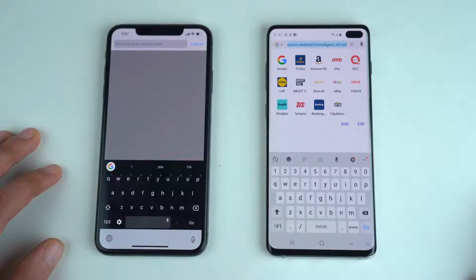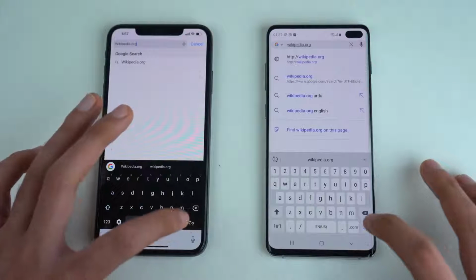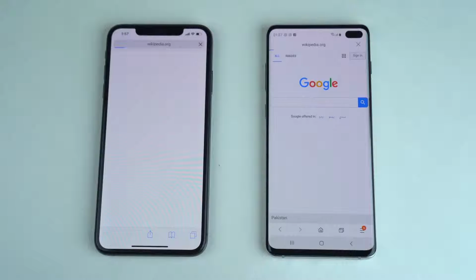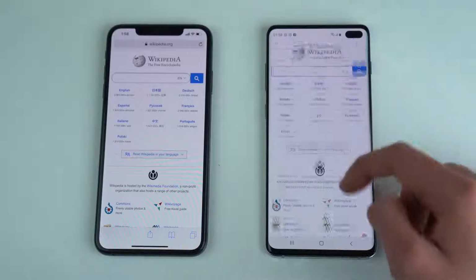All right, next up is the browsing test. So we've got the default browsers on both phones, Safari on the iPhone versus the latest version of the Samsung Internet browser. Okay, so first website we have is wikipedia.org on both phones. And as you can see, that was really quick. I think the S10 Plus was just a tiny bit quicker here by finishing the website.